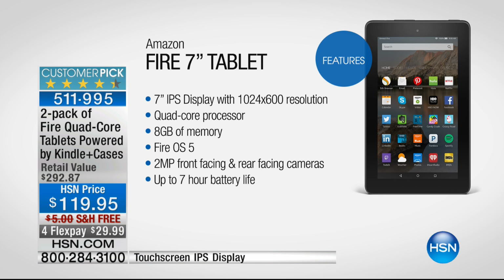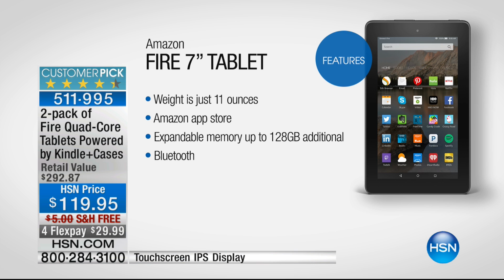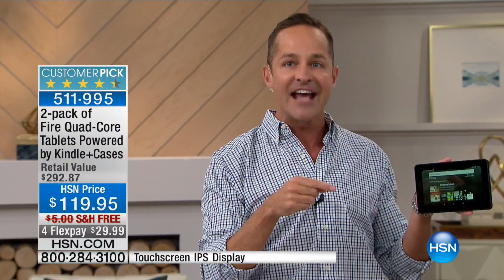8 gigabytes of memory. Big difference here though, this has an expandable memory card slot. You can expand it another 128 gigabytes. We'll talk about that more as we go through the presentation. The Fire operating system, that's the latest operating system from Amazon. Dual facing cameras, 2 megapixel front facing and a rear facing camera, up to 7 hours. Wow, battery life. It weighs only 11 ounces, super lightweight. The Amazon App Store, one of the best app stores in the world, where you get actually free apps in what's called the Amazon Underground. We'll talk about that. Expandable memory I mentioned already, and this is Bluetooth. Of course, it's Wi-Fi and it's Bluetooth.